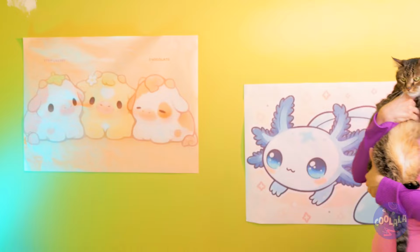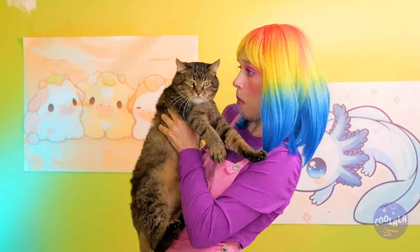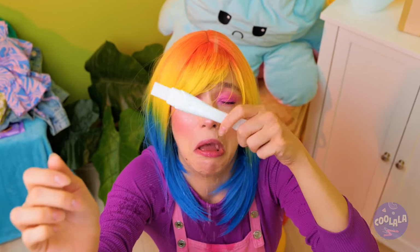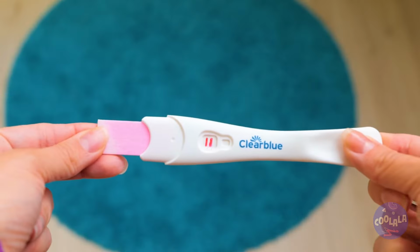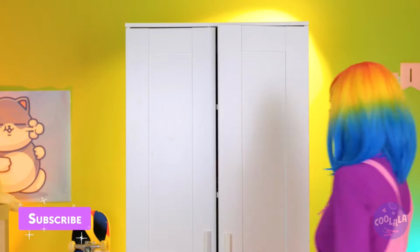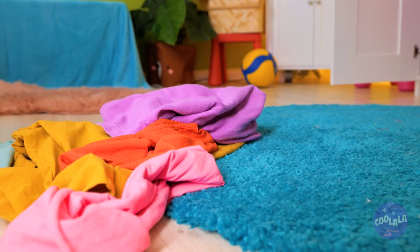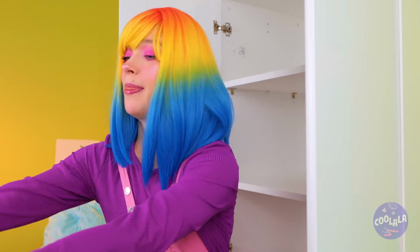Kitty, we need to be quiet. That's not the thanks I expected. Wait, Kitty's gonna be a new mommy. Kitty's gonna need a new nursery. Let's empty this closet now and lay down some foam puzzle pieces.